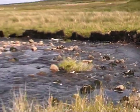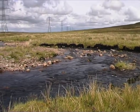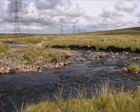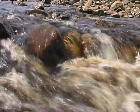The Calder continues to wind its way across the landscape, escorted by imposing electricity pylons. These metal giants are a reminder of the 20th century life in an otherwise timeless scene of natural beauty.